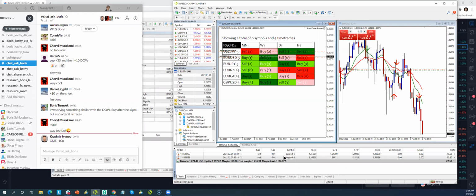But look at this. The day I'm trading, I think I'm trading the 4-hour signals from yesterday. I think it was the 4-hour signal on the euro dollar and the pound dollar. I was trading the 4-hour signal of the euro dollar. And actually, as a matter of fact, you know what? Hang on a second. Let me figure this out.